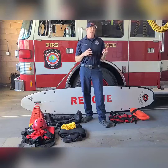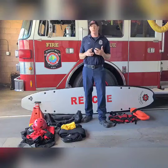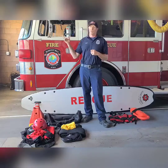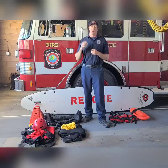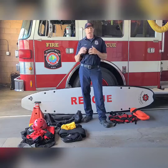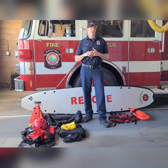So we have the ability to handle both swiftwater rescue and floodwater rescue, so that would be anything out in the Elk River area, as well as down south, up north in the freshwater area. We also have the ability to head out of the area to handle swiftwater rescues as well with neighboring agencies.